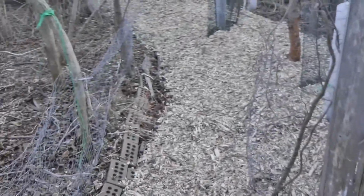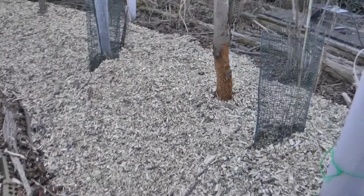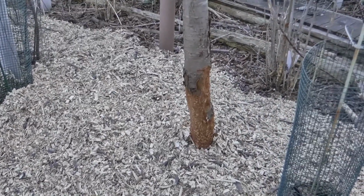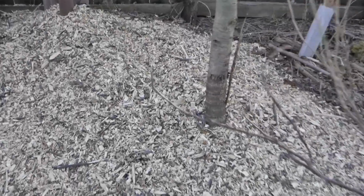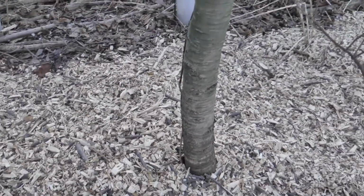There's the very first swale that I dug. The swale mound is all covered. This is a yellow cherry that got girdled by rabbits. They've left it alone in prior years, so I'm not sure why they decided to eat that this year. Here's another cherry. Left it alone. Well, this one is a sour cherry.